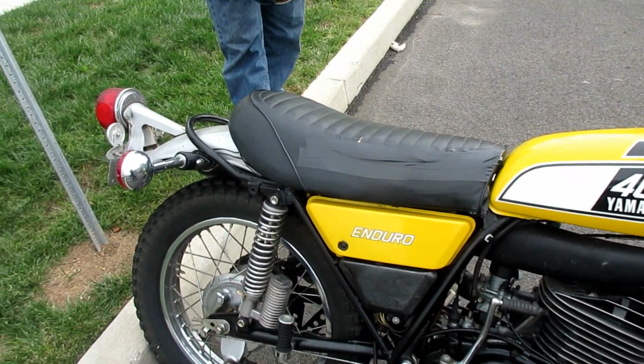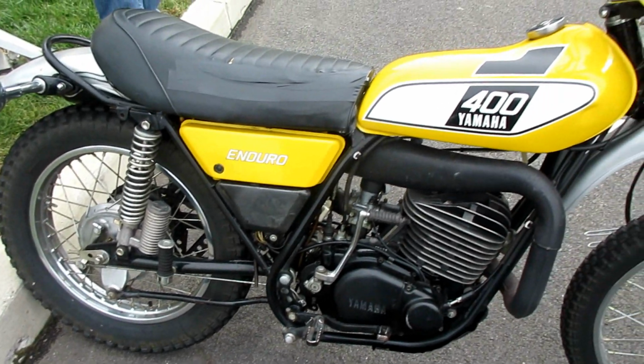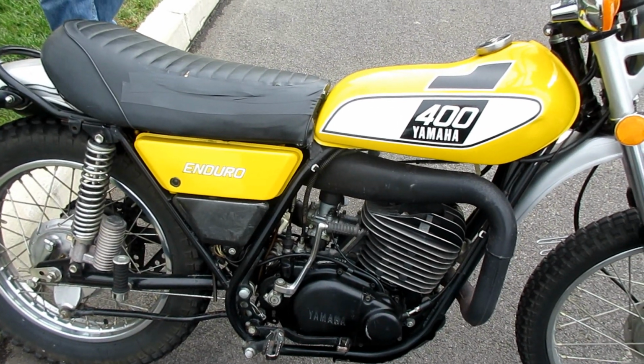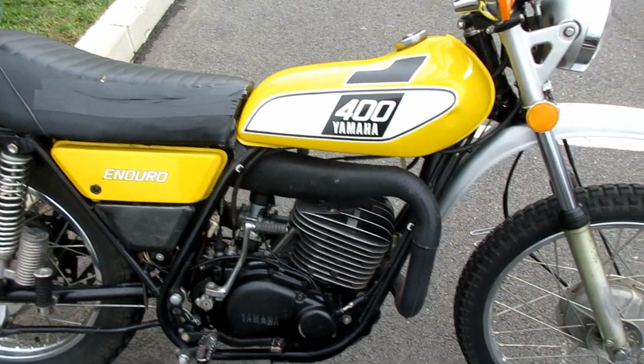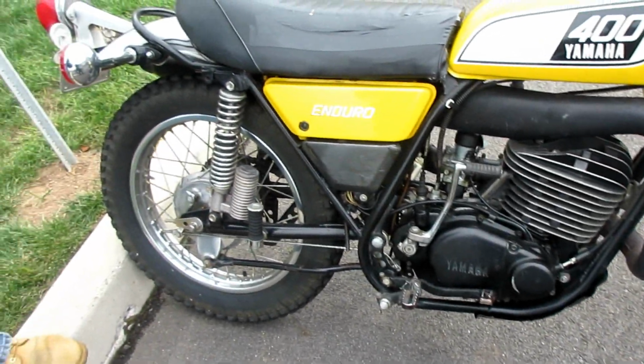That comes from my day and age of riding dirt bikes. When men were men. There you go. Not all this long, easy, long travel forks. That's a set of forks. Yeah, that's nice. Hey, congratulations, boy.